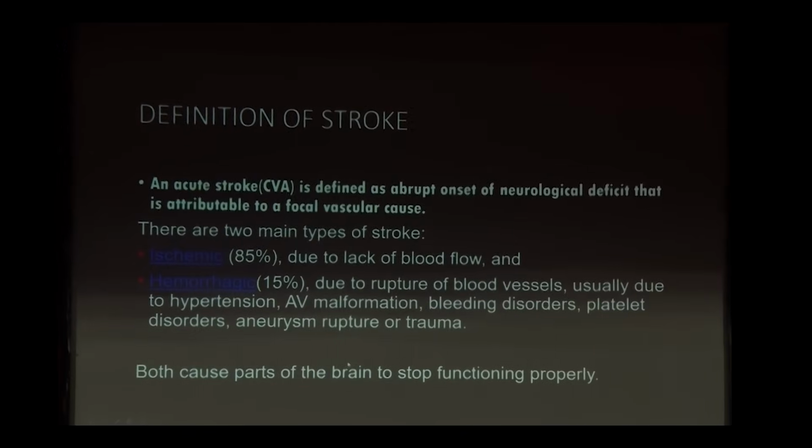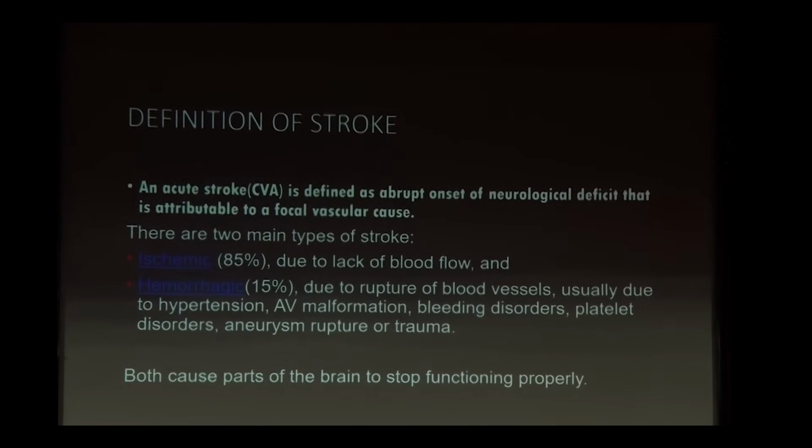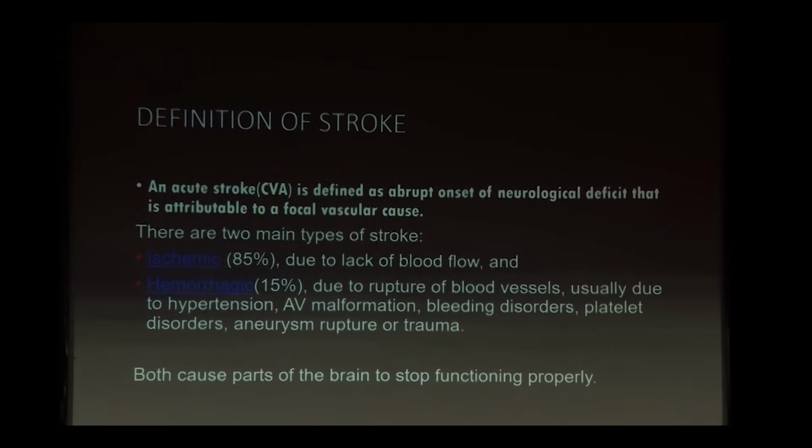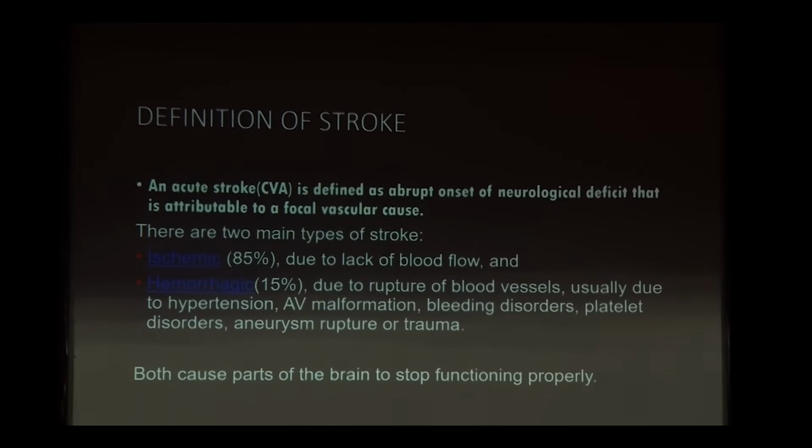So what is basically stroke? An acute stroke is defined as abrupt onset of any neurological deficit that is attributable to a focal vascular cause. And there are basically two types of stroke. One is ischemic stroke, the other one is hemorrhagic stroke. Majority of the strokes are ischemic stroke. 85% of the strokes are ischemic stroke, and only 15% are hemorrhagic strokes.